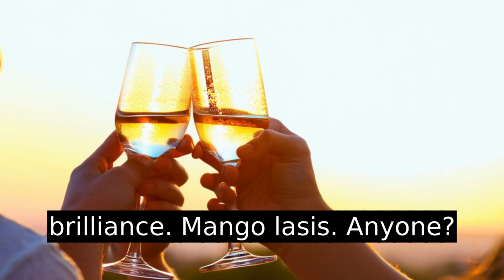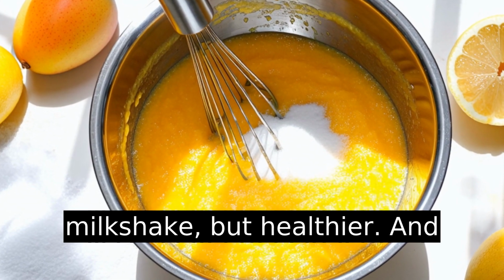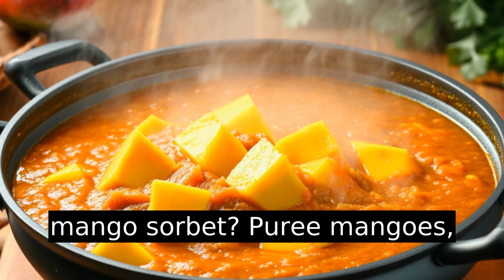Mango lassis. Anyone? Blend ripe mangoes, yogurt, sugar, and a pinch of cardamom. It's the Indian version of a milkshake, but healthier, and every sip feels like you're on vacation in Mumbai. Perfect for heat waves.